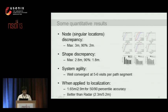We also did lots of experiments to quantify our system, and we defined some metrics called node discrepancy and shape discrepancy. Here the nodes refer to the singular locations, for example the turning points or the crosses, and the shape discrepancy means how the actual connecting paths between neighboring nodes compare. The accuracy is really good. For 90% of the time, we achieve less than 2 meters accuracy, and the maximum discrepancy is below 3 meters. Our system can also converge quickly, usually after 5 to 6 visits per segment.